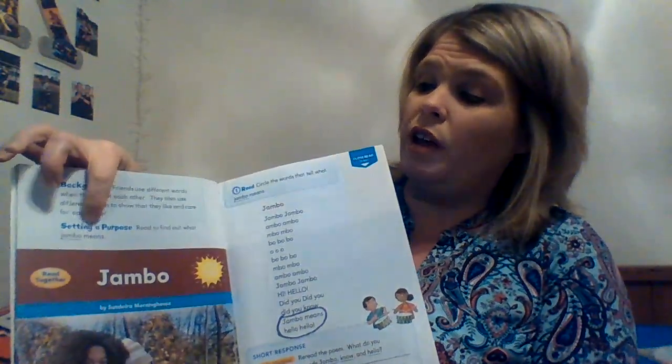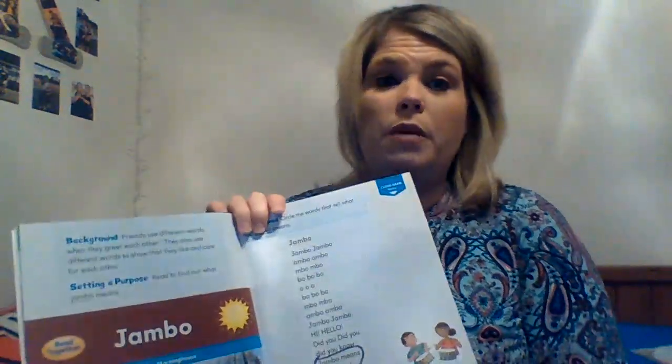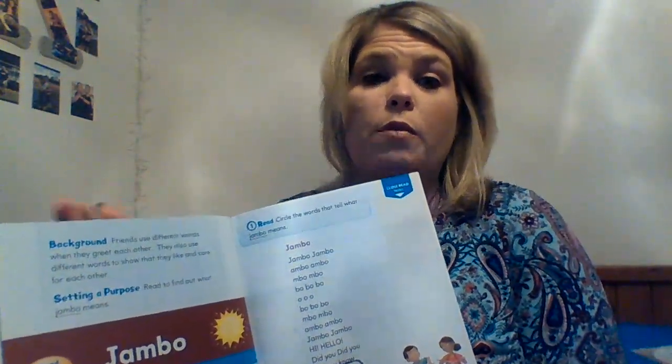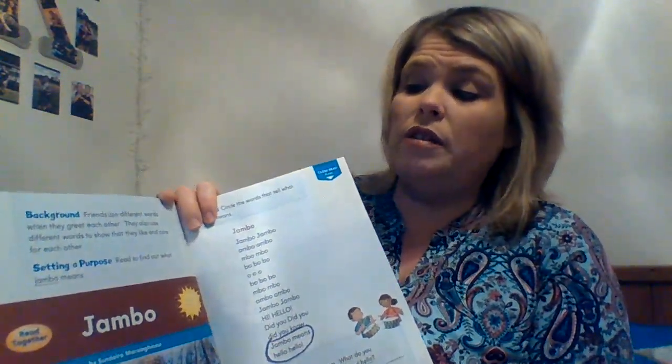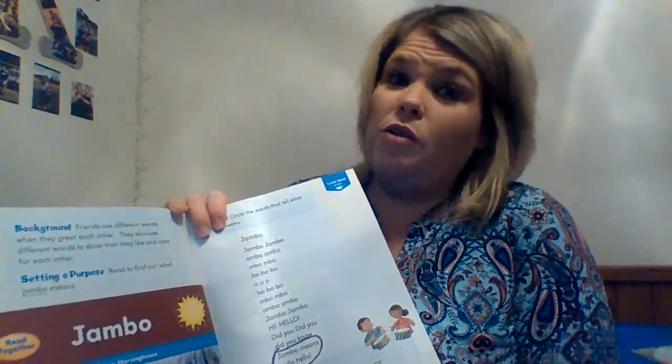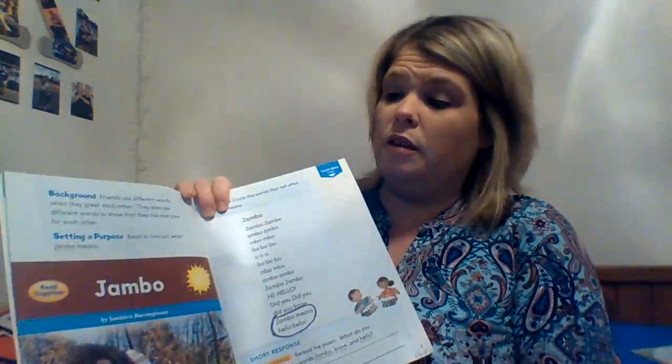All right, in the blue down here at the bottom, it says setting a purpose. It says read to find out what Jambo means. So we always want to have a purpose for reading. And so our purpose today is going to be to find out what Jambo means. I've never heard the word Jambo before, have you? And I bet you haven't either. So we're going to find out together what it means.